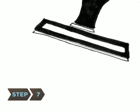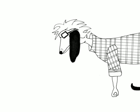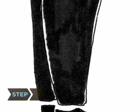Step 7. Come with pre-approved financing even if the auction doesn't demand it. If you make the winning bid and then find you can't get financing, you'll still be legally responsible for paying 25% of your bid.